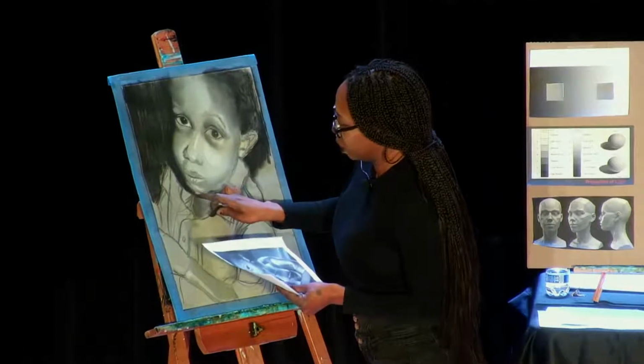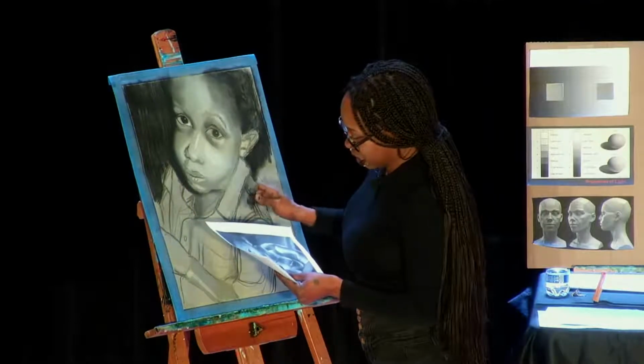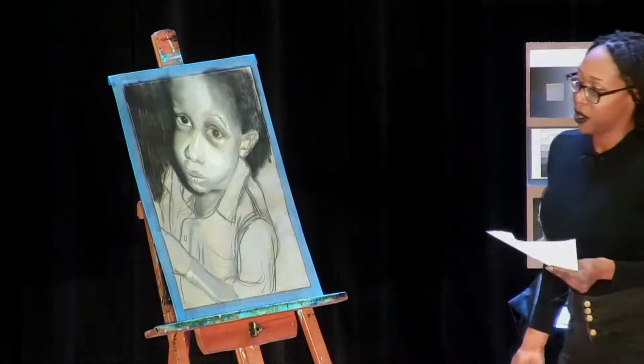So I'm going to continue to push the chin out by just adding darkness underneath. This is fascinating to see his whole face emerge.